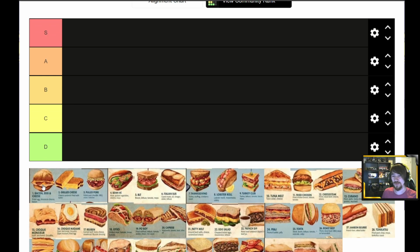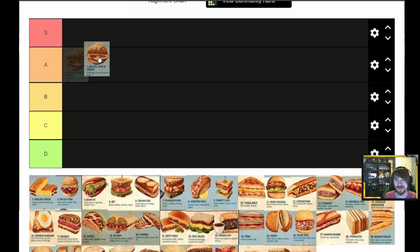So the very first one, we got a breakfast sandwich, bacon, egg, and cheese. It's fried egg, American cheese, and bacon. It's a pretty good one. It looks like here they have it on kind of a specialty morning roll, if you will. I prefer mine on like a McDonald's biscuit kind of a bun. But not too many complaints. It's a pretty good sandwich, all things considered. I think that is going to be an A tier for me.